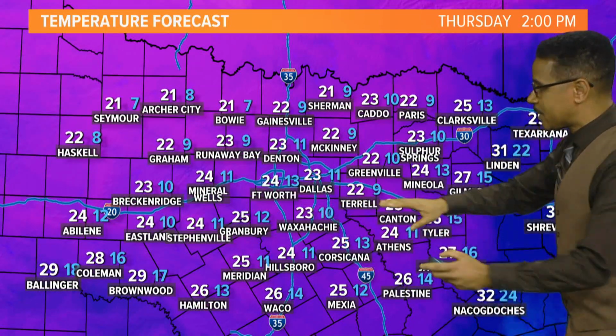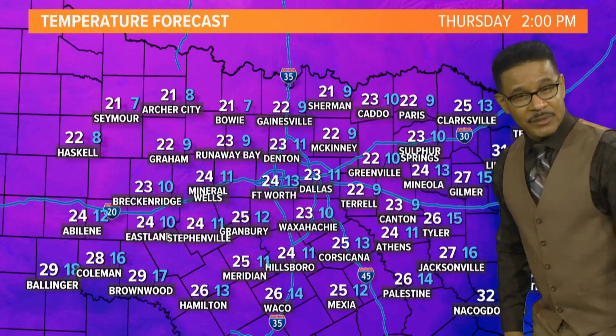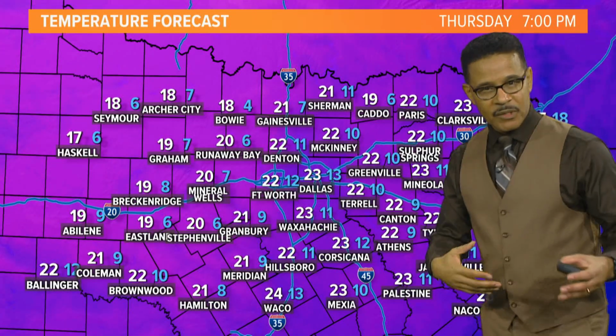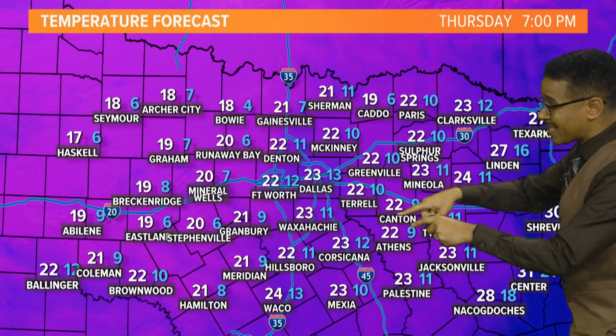Probably not going to warm up much, but still by late afternoon, we're looking at those wind chills down in the lower teens and single digits still in some areas, and that will be the case heading on into this evening. We're going to have mostly cloudy skies, maybe clearing out a little bit, but look at the forecast wind chills as we head towards 7 o'clock tonight.